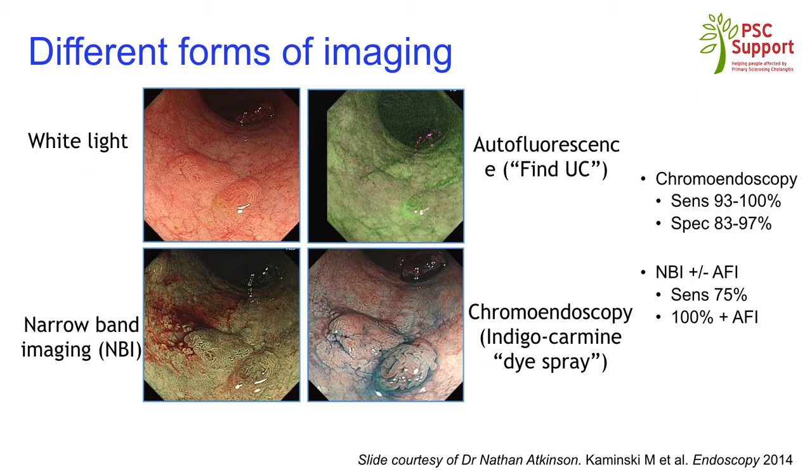Right, so I've got four different types of imaging here, and this is to do with what type of light is being applied to shine onto the lining of your bowel. So here is the white light, just a normal light shining, and these are the little areas of dysplasia or precancerous areas. This is a new type of imaging called autofluorescence and is being looked at in a study called Find UC, which some of you may or may not have been invited to. Areas of dysplasia come up as slightly fluorescent. That is very much in research at the moment. It's not a standard of clinical care.